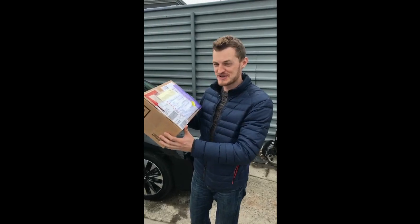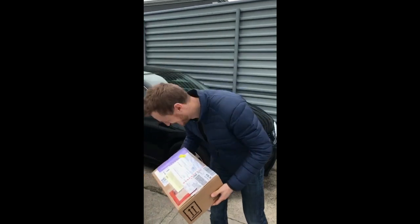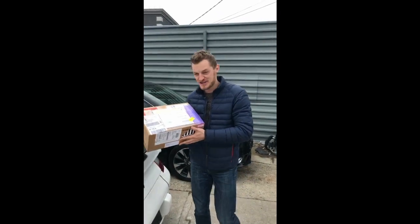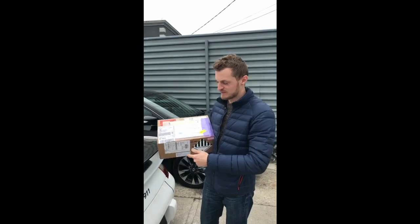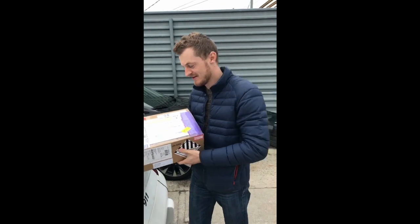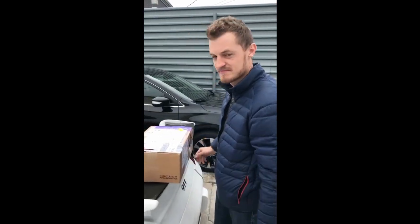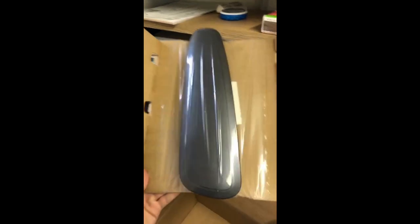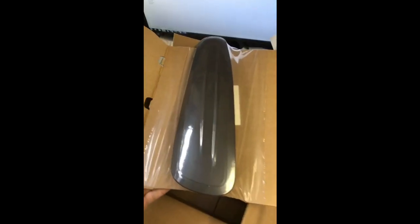Guys, check this out. I'm so excited. We got this. All right, let's make a new one. Guys, check this out. We got side airbags for this Porsche, straight from Germany, in the box, so we're gonna open it right now. How cool is that? Very excited. All right, let's see. From Germany with love. Wow, nice seat airbag. Our Porsche is coming together.